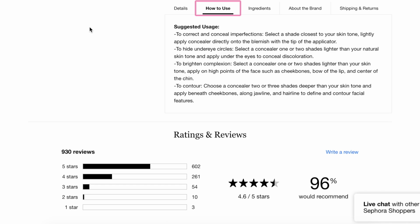Then under their official how to use, it is to correct and conceal imperfections. Select a shade closest to your skin tone. Lightly apply the concealer directly onto the blemish with the tip of the applicator. I do not agree with that. If I have a blemish, I put it on my finger first.